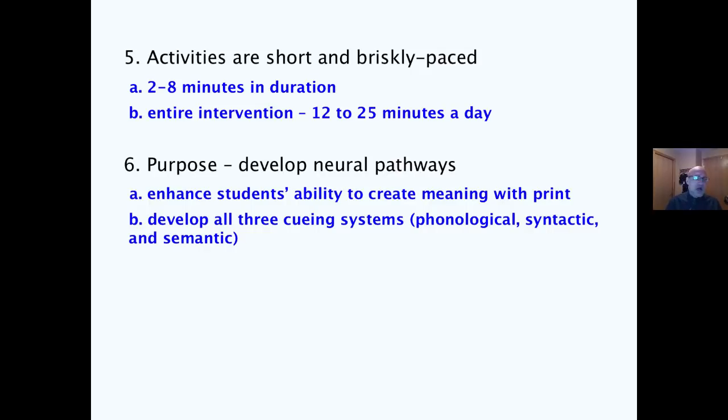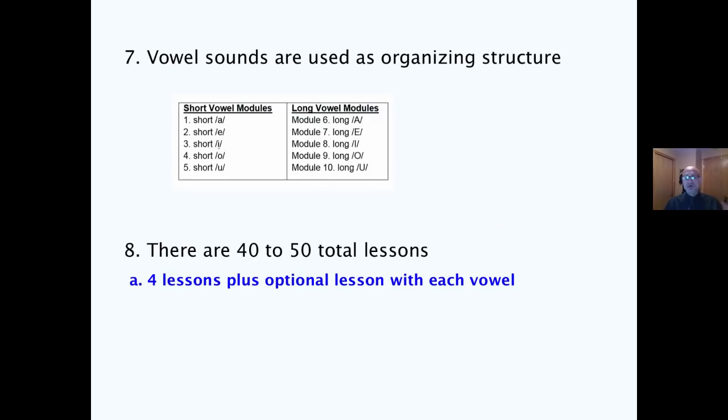The activities here are short, briskly paced, 2 to 8 minutes in duration. The entire intervention takes 12 to 25 minutes a day. It is an intervention, not a program or a curriculum. It's meant to enhance existing programs and curriculums. The purpose is to develop the neural pathways that are used to create meaning with print, to enhance students' ability to create meaning, not sounding out words. Sounding out words is only one small part of reading.